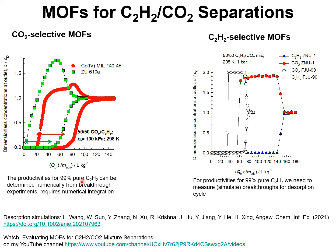More detailed calculations using numerical integrations will be required to calculate the productivities of 99% pure C2H2 and can be compared.